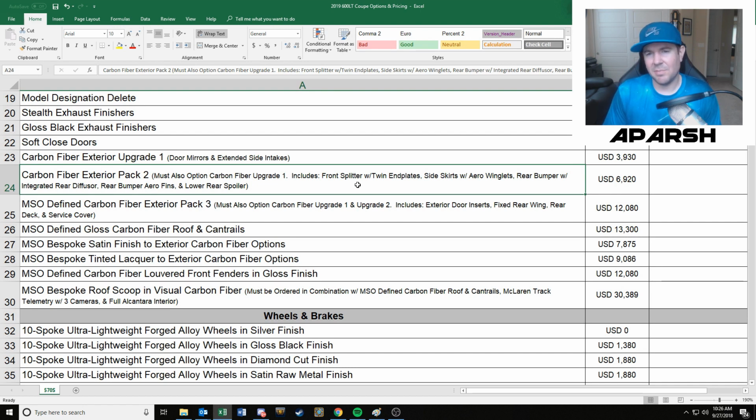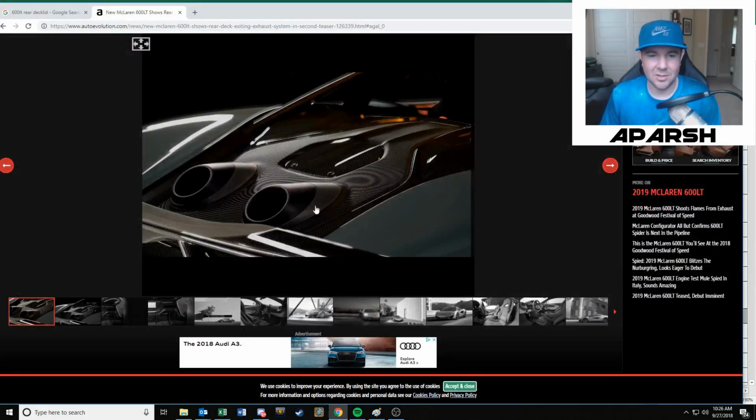Now here's something I'm a little confused about. I watched the YouTube videos where they talked about the weight savings. The rear bumper, to me, seemed like it was carbon fiber no matter what. I'm not sure if this is more of exposing some of that carbon fiber, like not painting the little side winglets. I'm going to tell you what I'm talking about here.